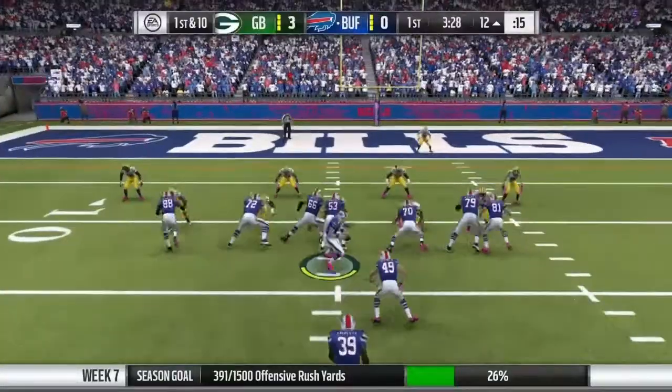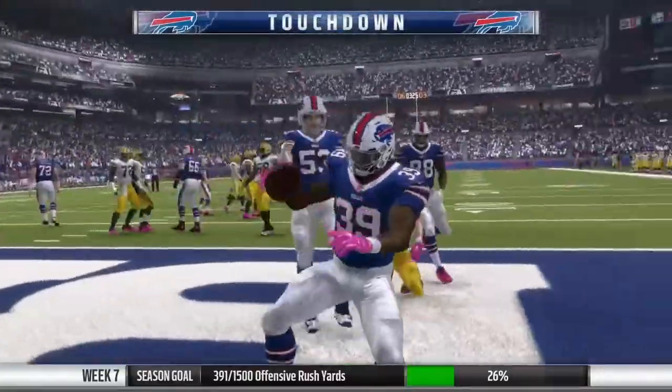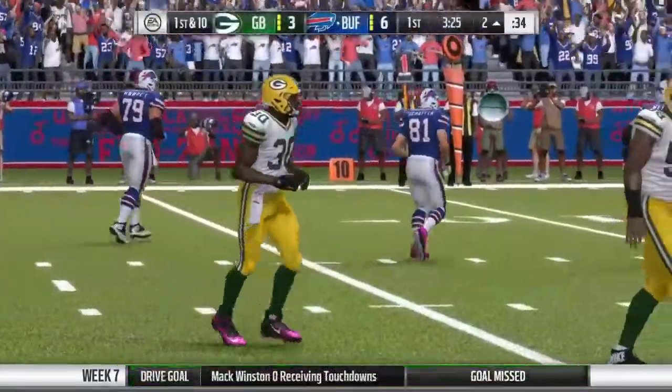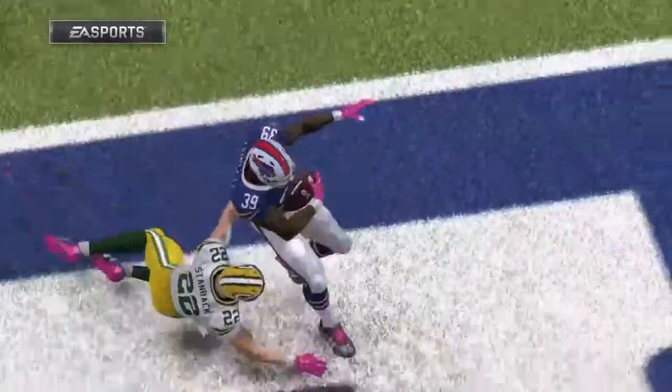The defense and getting it to the open man. That's good recognition there. And he is into the end zone for a Buffalo touchdown. A great play there. His second touchdown on the season. And the Bills have taken the early lead. And on his way to the end zone, shedding the tackle, he would not be denied.